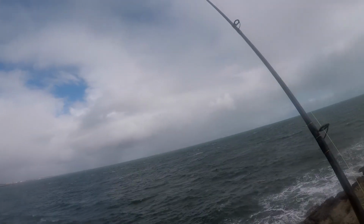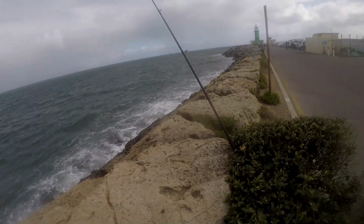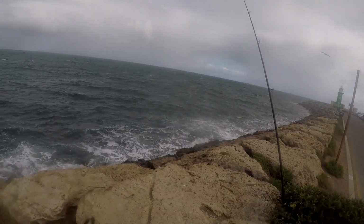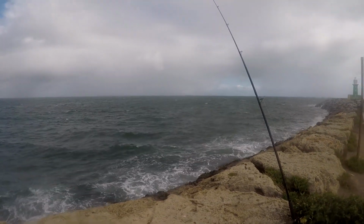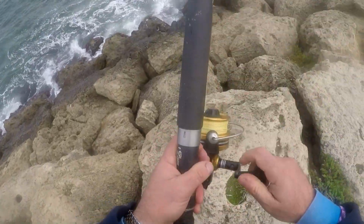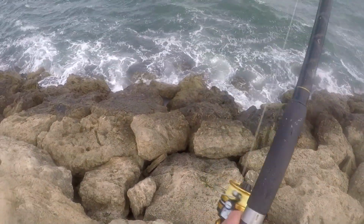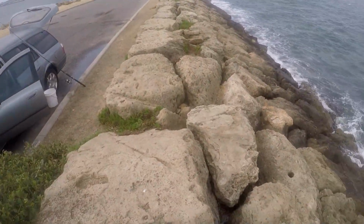Damn, my rod definitely moved. Could have been a bite. First thing I did was grab the GoPro. Should have grabbed the rod first. Better check the bait. Let's have a look. Oh, look. Yeah, I definitely had something on it.